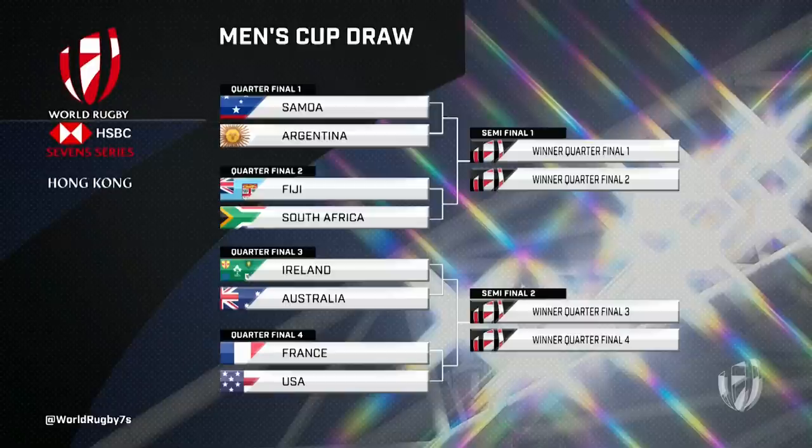Here's how the Men's Cup draw looks in the quarterfinals. It will be pool winners Samoa against Argentina in quarterfinal number one. Then Fiji, they're going for a sixth straight title here, but they've got to play South Africa. South Africa have never won the Hong Kong Sevens. On the other side of the draw, it is Ireland who will play Australia in quarterfinal number three. And then France, who've been absolutely brilliant here in Hong Kong so far, they play the USA in quarterfinal number four.